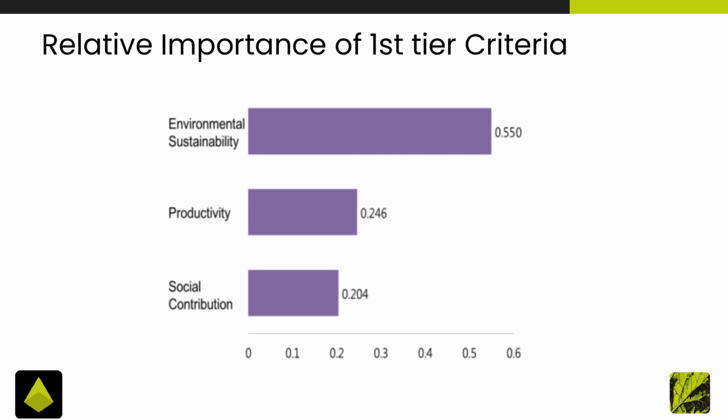This bar chart reveals the relative importance of first-tier criteria. Environmental sustainability stands out with a weight of 0.550, emphasizing its critical role in our overall strategy. Productivity follows with a weight of 0.246, underlining its significance in driving economic success. Finally, social contribution is close behind at 0.204, highlighting its impact on community and stakeholder relationships. These insights help prioritize efforts, ensuring resources and strategies are aligned with these essential criteria.